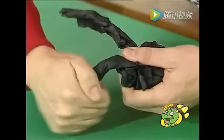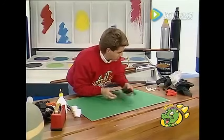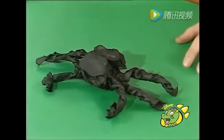And you can do as many of these as you like, but I find 6 works best. And when you've done 6, put it to one side. It will look something like that.